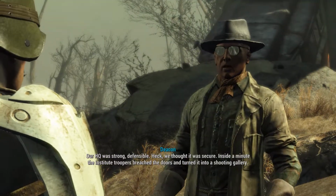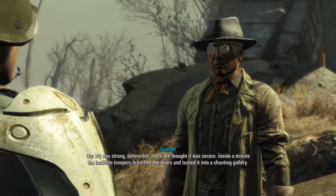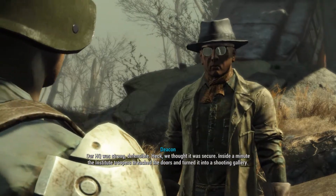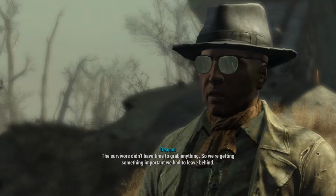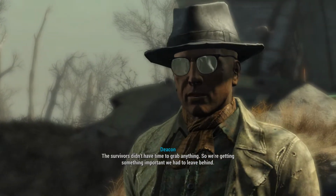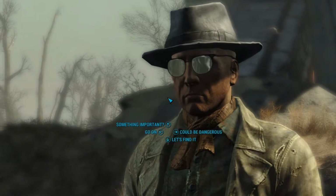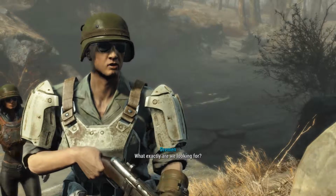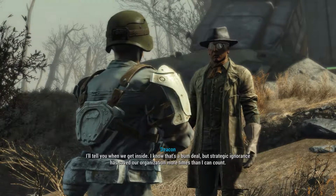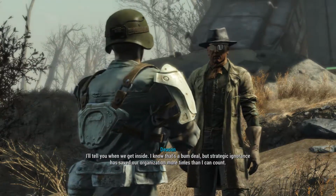Our HQ was strong, defensible. Heck, we thought it was secure. Inside a minute, the Institute troopers breached the doors and turned it into a shooting gallery. The survivors didn't have time to grab anything. So we're getting something important we had to leave behind. Something important? What exactly are we looking for? I'll tell you when we get inside. I know that's a bum deal, but strategic ignorance has saved our organization more times than I can count.